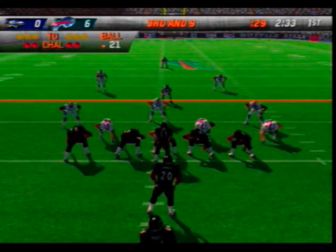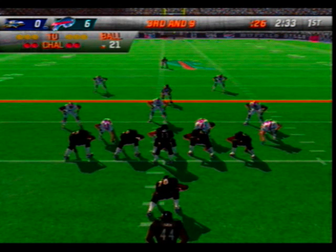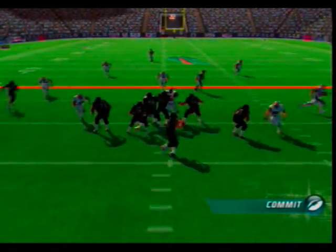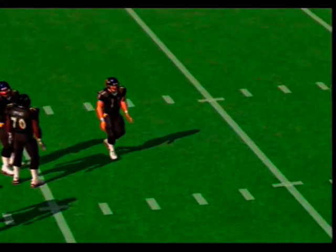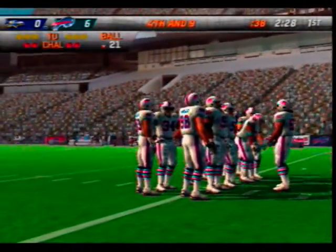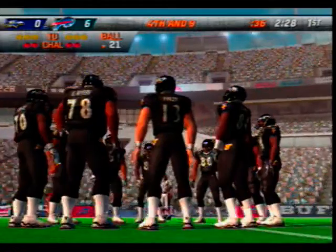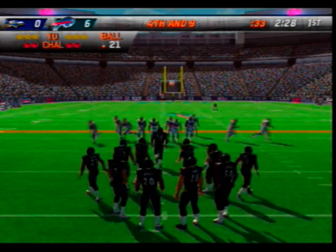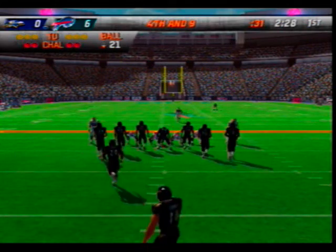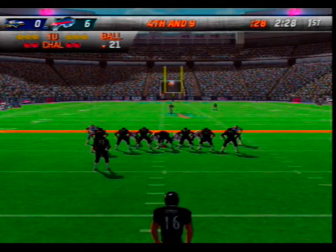The Bills come out in a nickel package. Under pressure. Throwing on the run. This pass is incomplete. It was almost like the defenders were in the huddle on that series. They hit a roadblock with everything they tried. Now here's the punt unit as the defense forces a three and out.